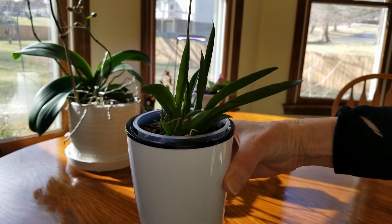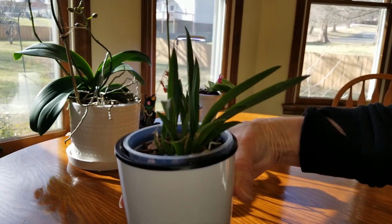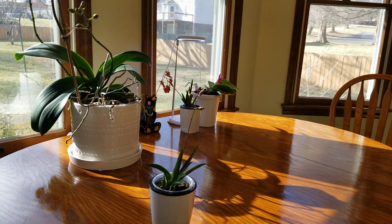And these fans, they do remind me of my Vanda falcata, the little fans. Slightly different though, but I love the blooms on these little Tolumnias. Did I say Tolumniums? Tolumnias, there we go.